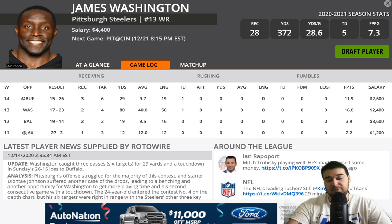And yeah, been doing solid in the last couple of weeks. 11.9 DraftKings points against Buffalo, 16 against Washington. The problem is he's not going to get on the field all that much. But like I said, if Johnson does drop a ball, Washington could get some extra playing time here. But yeah, I think Washington at 4,400, I do think there's some solid upside. But like I said, it's boom or bust.